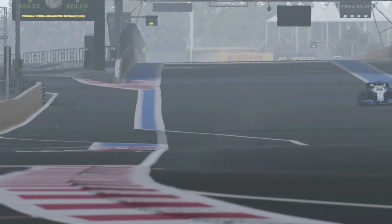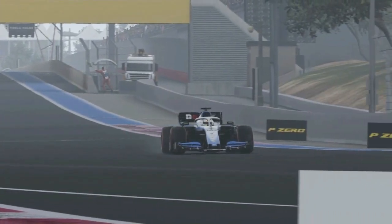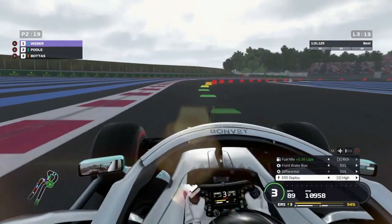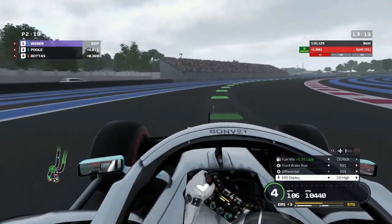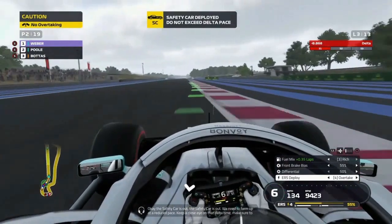Are we going to get the safety car? Are we going to get a virtual safety car? He's parked it so well that the cameraman doesn't want to follow him. That's a shame. Looks like the toe of the car was out. It may have had suspension failure there. But let's see what happens here as we go through. Okay, the safety car is out. Safety car.